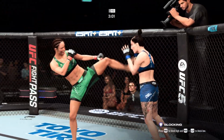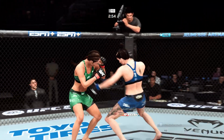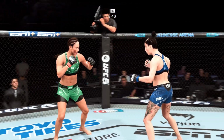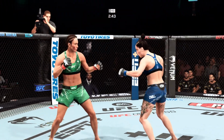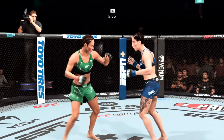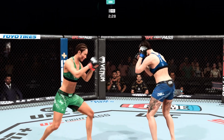3 minutes now to go on the fight. Lands a strike there. Wow, is she applying a lot of pressure here? I'm not sure how much her opponent can take. Clear sense of urgency here as she tries to make sure the judges stay out of it. Looks as though her leg might be hurt here, limping a little bit.